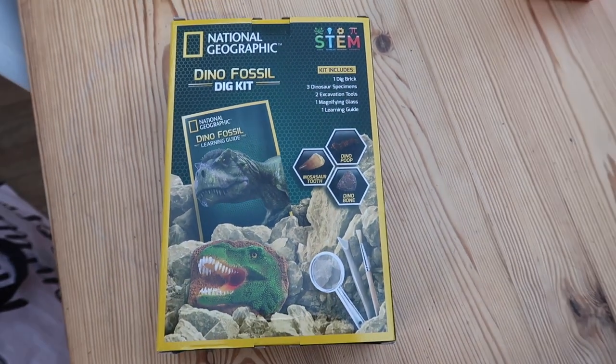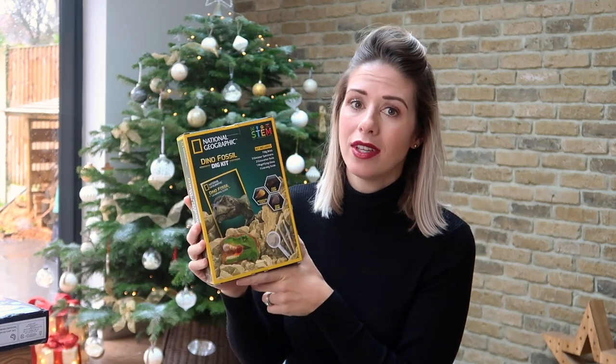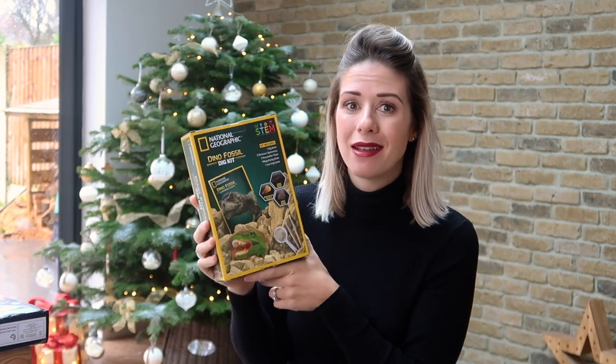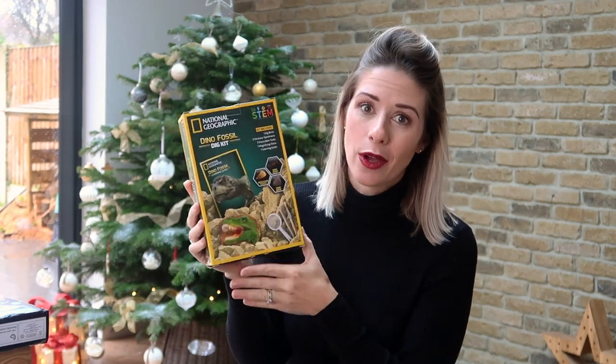I really love these kind of gifts for kids because I just think they're such a great way for kids to learn, to get excited. It doesn't involve a TV or a laptop or a phone or an iPad. It just involves them getting stuck in, working as a team, and finding all the little things inside, and also learning as they go along.